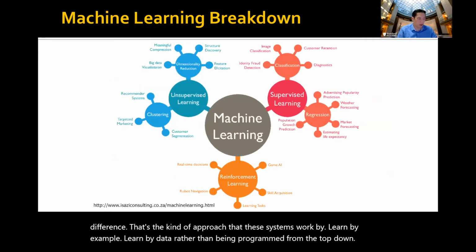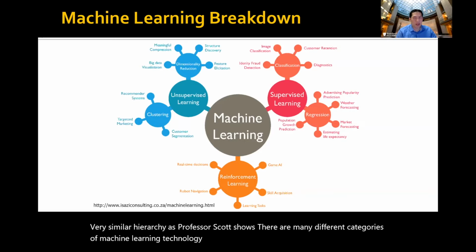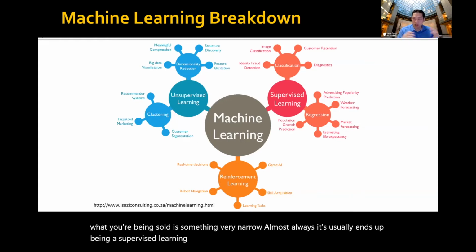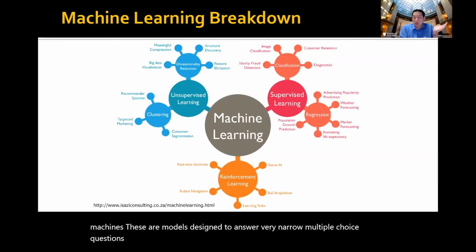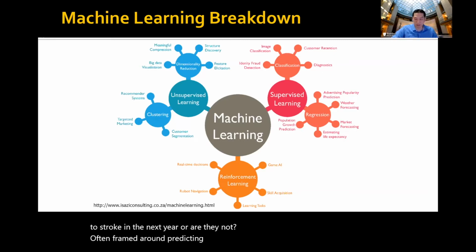Very similar hierarchy as Professor Scott shows. There are many different categories of machine learning technology and applications. Although again, most of the time, what you're being sold is something very narrow. Almost always, it usually ends up being a supervised learning classifier. And so just to reiterate, these are not thinking machines. These are models designed to answer very narrow multiple choice questions. Right? Look, is this a picture of a cat or is it a picture of a tumor? Is my patient going to have a stroke in the next year or are they not? Often framed around predicting which answer is most likely.